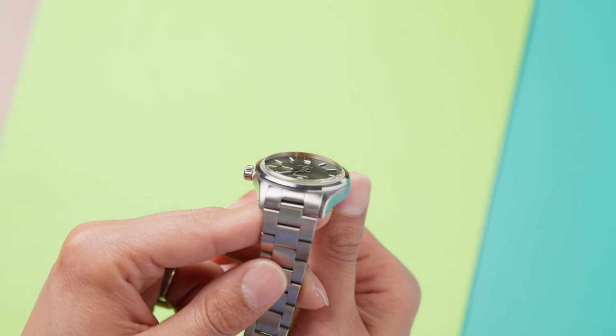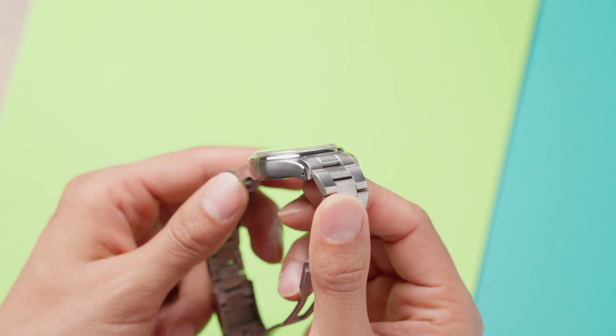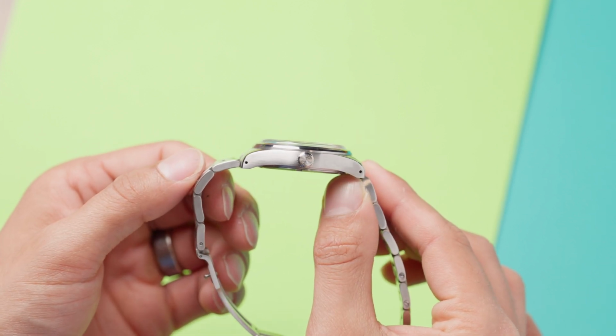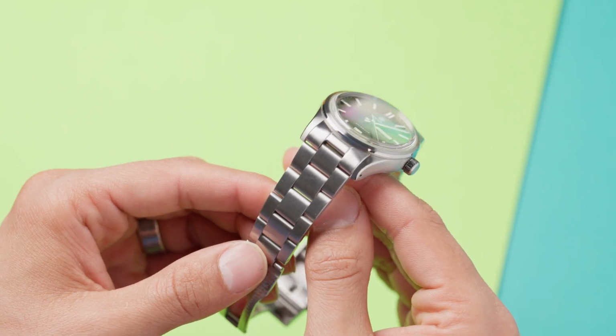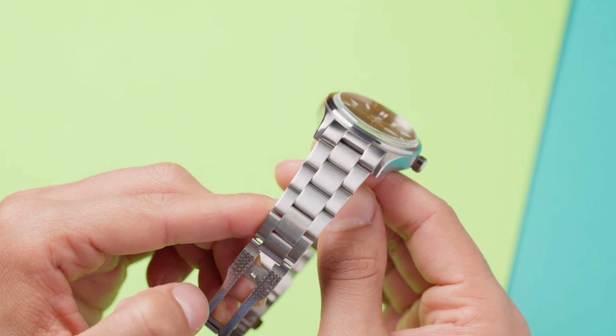I have knocked it into door frames, desks, even a kitchen counter edge once, and it still looks clean, barely a mark on it. But it's not just tough. It's beautifully finished too. You have got this soft brushing across the top surfaces, and then right along the edges there is a polished chamfer that catches the light in the smoothest, classiest way. It's subtle, but once you notice it, it's hard to ignore. The transitions between brushed and polished surfaces are crisp. No sloppy lines, no weird uneven patches, just clean, intentional finishing all around.